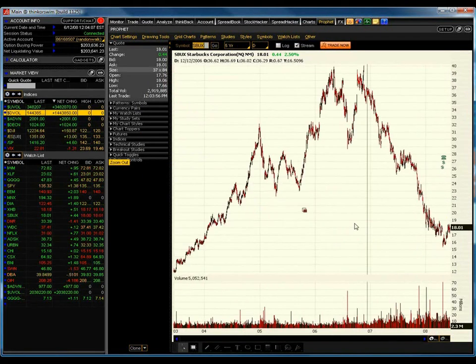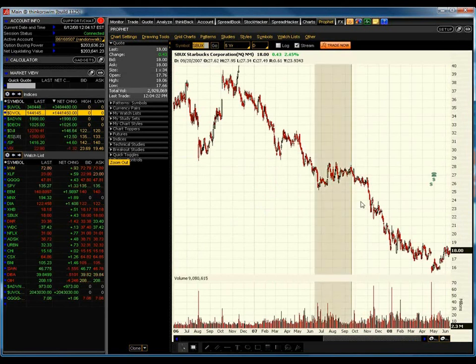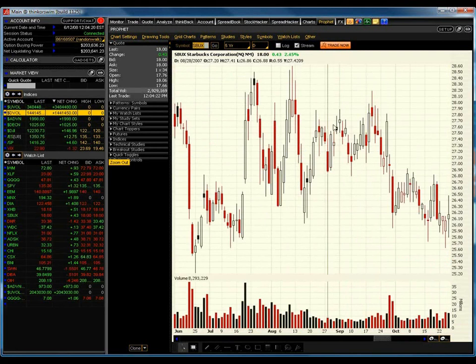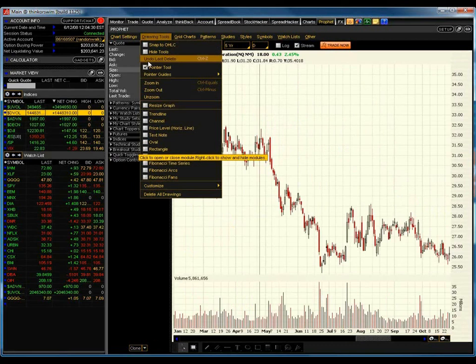Now remember, I had been watching this stock for quite some time. In fact, I started watching it back in here, back in July and August of last year. I began to look at the stock when it was really quite volatile here, but there was still a good amount of selling going on. I took a look in particular at this day here.